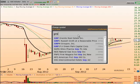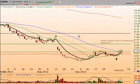GRPN. This held up yesterday well. I closed mine out, but I'm going to look to get back in it if I see the bulls starting to step in. I don't really want to be in too early, and I don't want to be in too late, so I'll try to catch it at the best appropriate time.